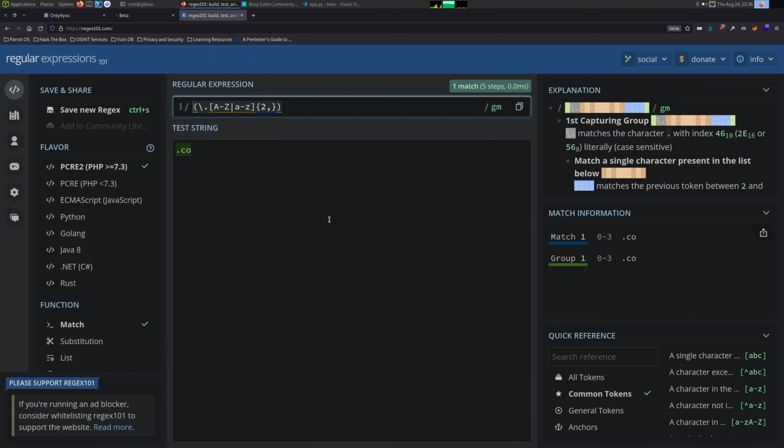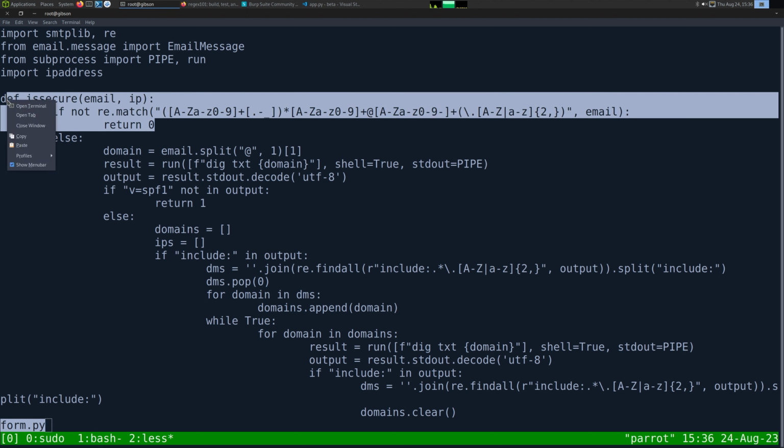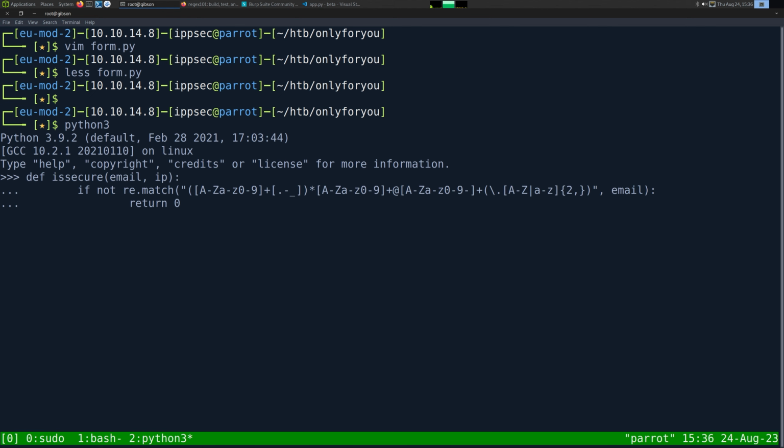But the point of this being, the match command is only matching the beginning of the string, and we can validate that. So let's copy this def is_secure real quick. Let's go to Python 3, put this in. Let's do print not matched. And I really hope these are spaces, not tabs. Print matched. Okay, so we just copied that is_secure function.